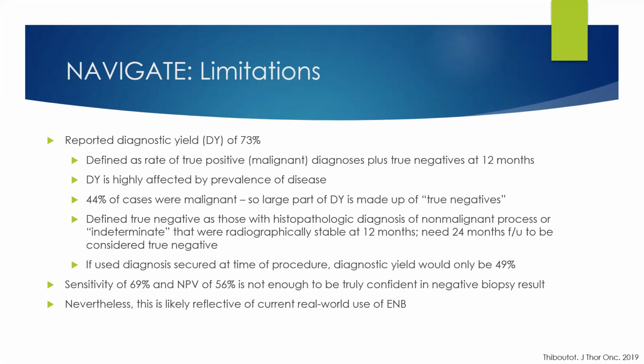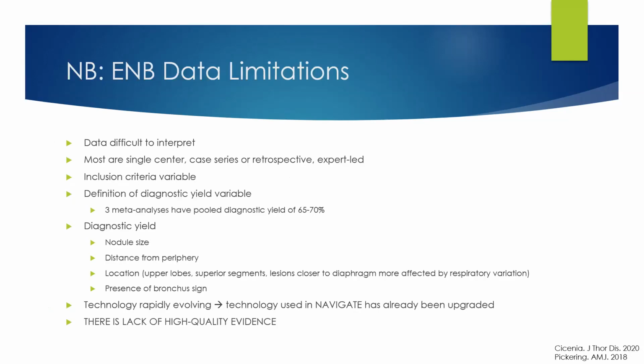And then finally, a sensitivity of 69% and negative predictive value of 56% is probably not enough to be confident that when you're doing these biopsies, something's truly negative. So again, something to keep in mind, the limitation of this procedure. Nevertheless, it's quite possible this actually is reflective of current real world use of ENB. So overall, I think it's fair to say that the data is difficult to interpret.